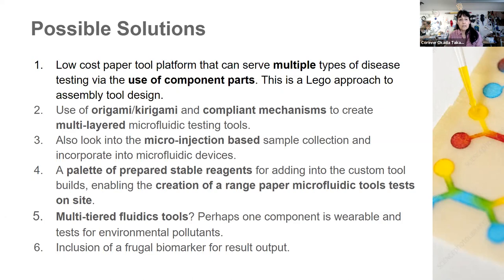And then that question about environmental impact. Can we create tools that speak to each other? Can we have a component that's wearable that senses the environmental factors and interfaces with the tool that tests for disease? And then lastly, how might we include frugal biomarkers for result output? Next slide. And this is our team.